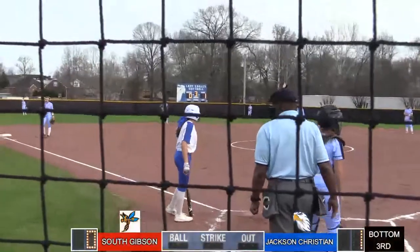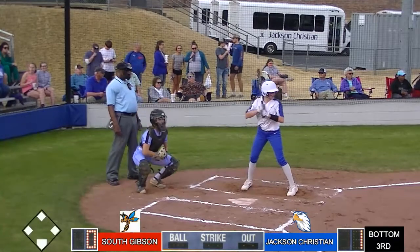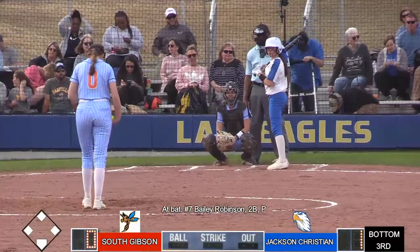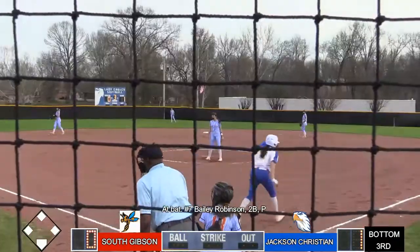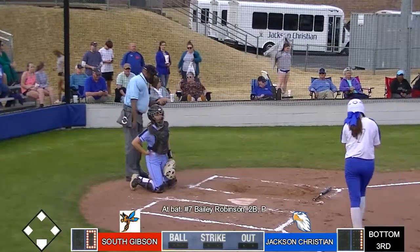Okay, they've already thrown the ball down, but number seven, Bailey Robinson, a freshman, is up to bat. She can pitch, but normally plays second base. She's playing second today. I'll tell you a little more. Ava Jones, of course, graduated there, and a good hitter. Got a piece of that one, but fouled it off against the screen wall over to the third base side.